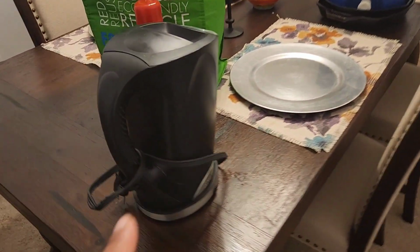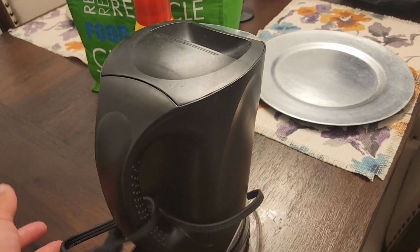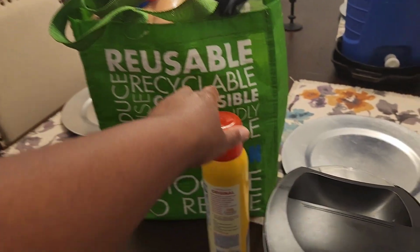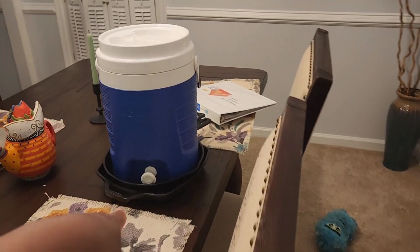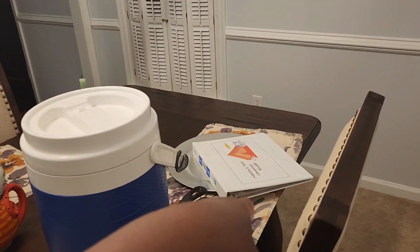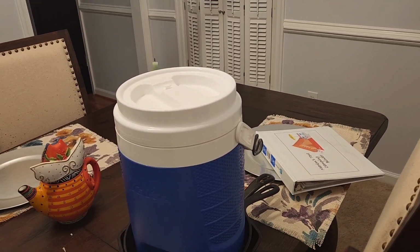And here I'm bringing this to heat up water really quickly. I have a plug that goes in my car so I can do that. Dry food, some spray for water, the cast iron skillets, and then of course my notebook stays out for me to go through my list to make sure I got everything.